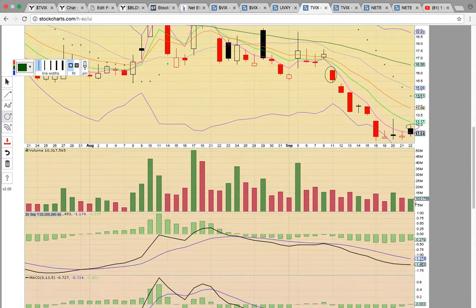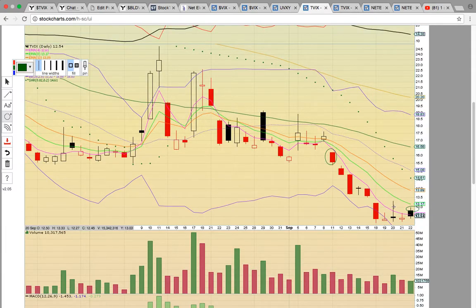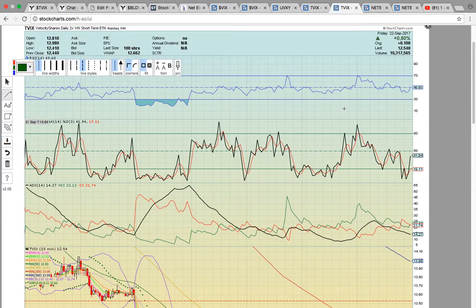Okay, so this has got the same pinch setup on MACD. The chart's setting up here. It looks like it wants to get a bounce going, but it's just not quite ready to go. Maybe next week will do the trick, if there's anything that happens over the weekend that might spark a rise in volatility.